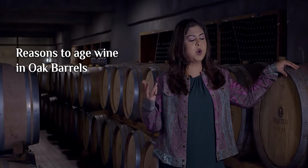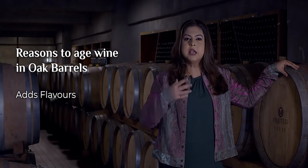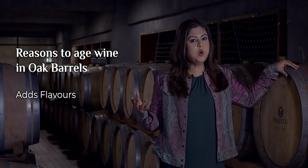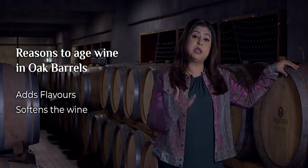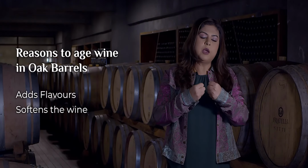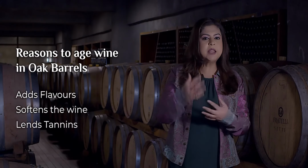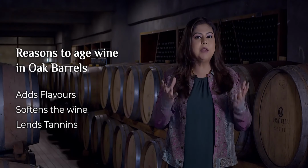because of 3 reasons. 1, it adds delicious flavors of clove, vanilla, spices, toasty, smoky notes, which make the wine taste really attractive. 2, it also causes softening of the wines, more roundness in the wines over a period of time because it allows a nice exchange with oxygen, which is wonderful. And the 3rd reason is it lends certain tannins to the wine, which adds body, richness, texture, and mouthfeel.